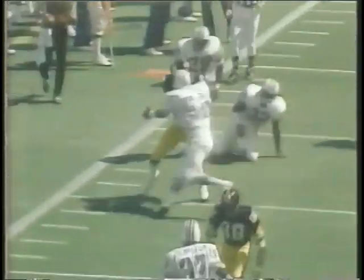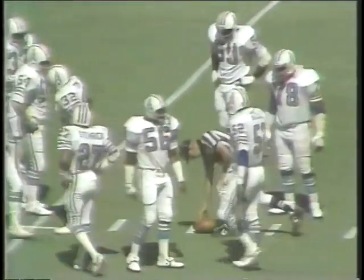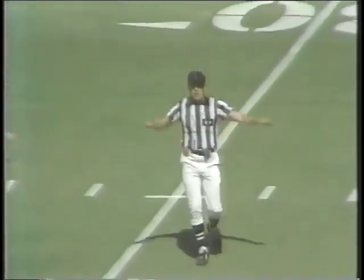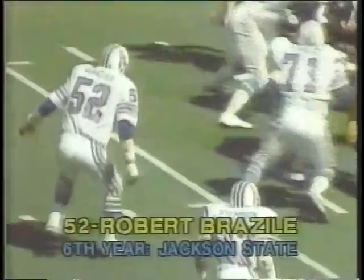Actually, 2 Oilers colliding there. Tatum running into Vernon Perry, number 32, to give Stallworth that extra yardage. And then you saw the hit on the sideline. Extracurricular activity on the hit. And then, of course, the penalty against number 52, Robert Brazil. Unsportsmanlike conduct, number 52, defense, first down.